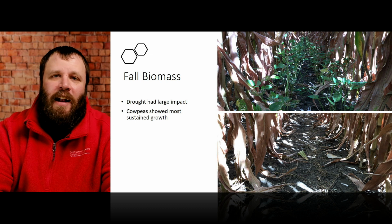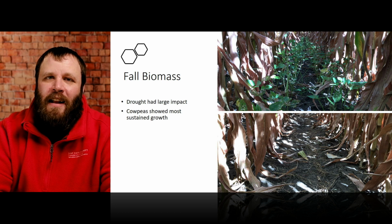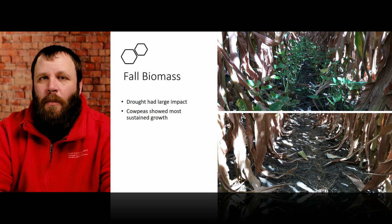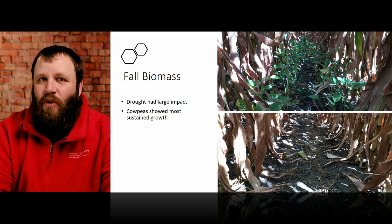That rye did not have much biomass. It did not grow very well over this last year due to the drought conditions that we had in Iowa, especially in western Iowa, where some of these trials were placed. There was a significant D2, D3 severe drought this year, which really dropped our biomass.